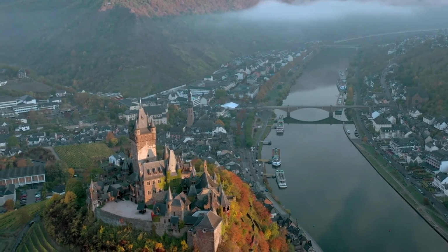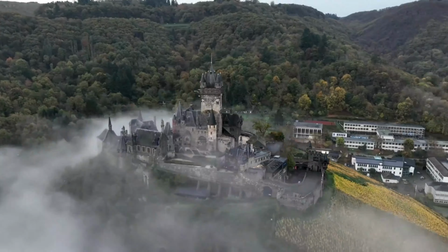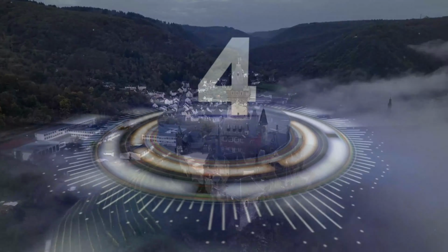Not far from there, about a 30-minute drive away, is Eltz Castle. It's a popular spot for those classic Instagram pictures. So if you're in the area, make sure to visit both of these castles. You'll love it.